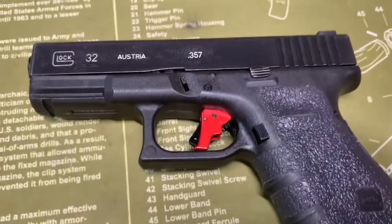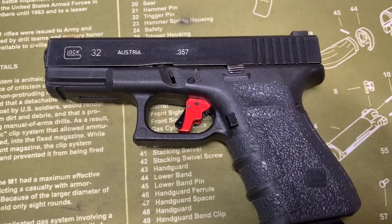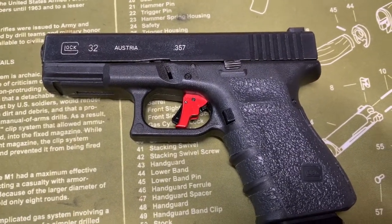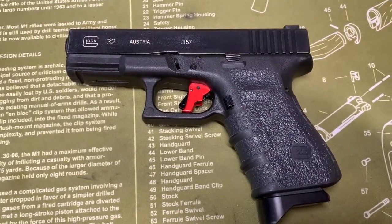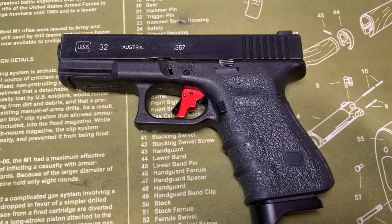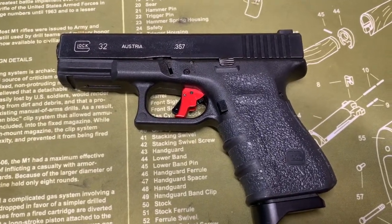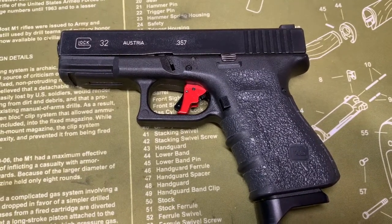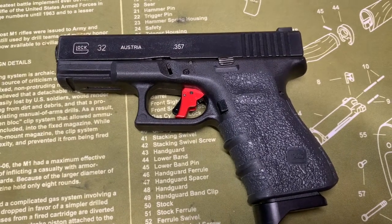And I like my Gen 3 guns. I mean, I really do. I like the feel of the grip. I do have 2 Gen 4s. I've not really had any experience with Gen 5s. But, you know, if I had an opportunity to pick up another Gen 3, I'd take it in a second. You know, I'm looking at maybe a Glock 33, which is the small version of this, kind of like a Glock 26.